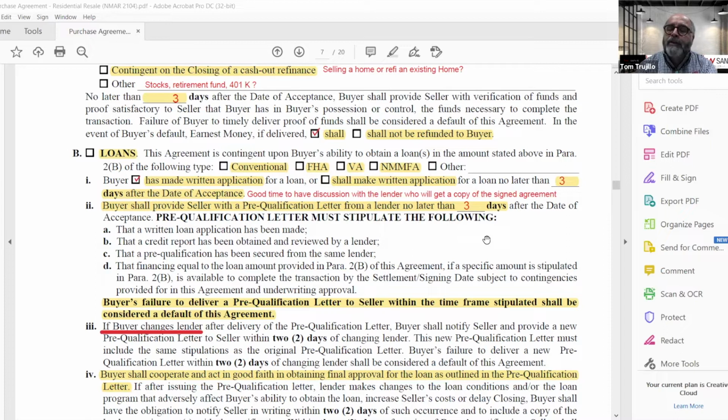You can't direct, but you can suggest, if you're buying here in Santa Fe, you might want to really consider finding a local lender if possible. It will make the transaction much smoother and all of us will be easier to communicate. Can't tell them not to, but you can always suggest it. Okay.